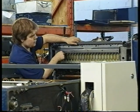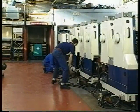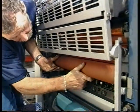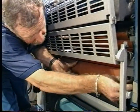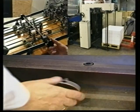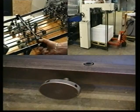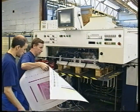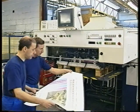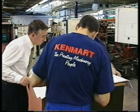At KENMART, they rebuild used printing machines according to the manufacturer's original specifications, giving each press a whole new lease of life. Every rebuilt press is fitted with a new set of inking and dampening rollers and supplied with a new toolkit. Additionally, where appropriate, they will enhance the original specification by carrying out modifications and fitting the latest labor-saving devices. The reliability, production capabilities and print quality of these machines is just as you would expect from a new machine. That's because KENMART will only approve an excellent standard of work and nothing less.